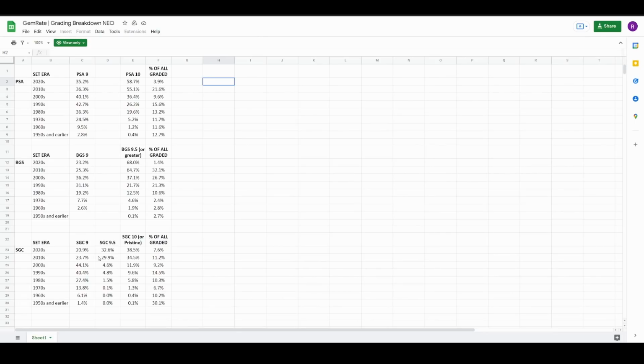When you do that, SGC 9s come out to be about 37 to 38%, give or take. So very close to, you cut this in half and you add 15% to it, that quickly puts you up to about 36 to 38%, right in line with PSA 9s. If you take that other 15-ish, 16% and add it to SGC 10s, that takes you up to about 55-ish%, depending on which decade you're looking at, which puts you right in line with PSA 10s.